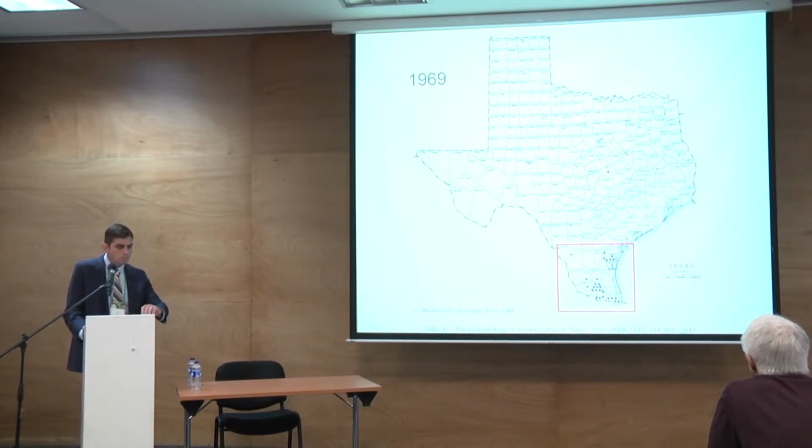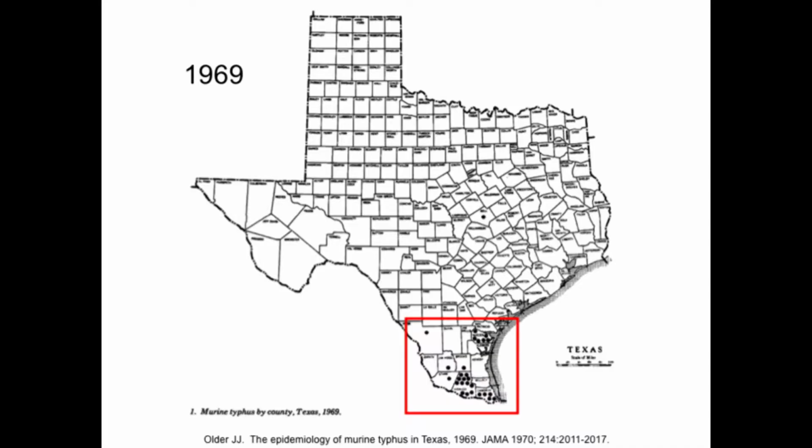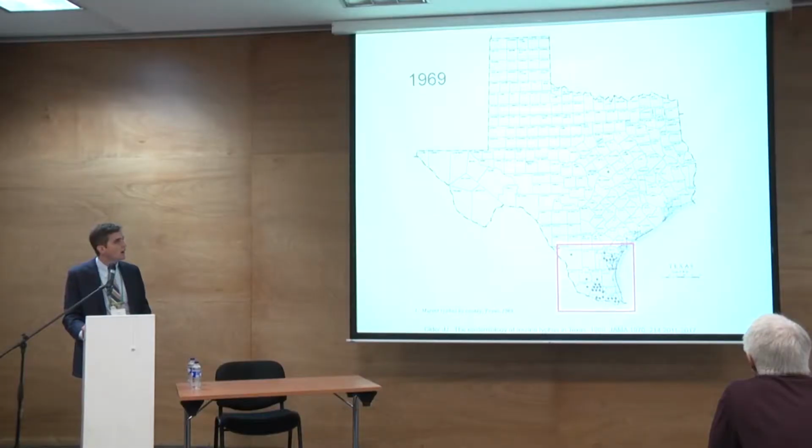So I described murine typhus just sort of going away, dropping off the face of the United States, forgotten by clinicians. But in the decades after DDT, there have always been cases in two places in the United States, and that's the very southern counties of Texas along the Rio Grande border and in Southern California. So this is a map from 1969, but this would not have looked much different in the 1980s.